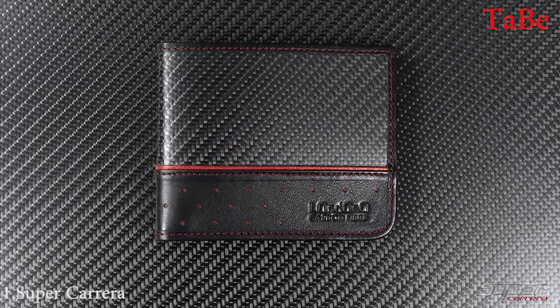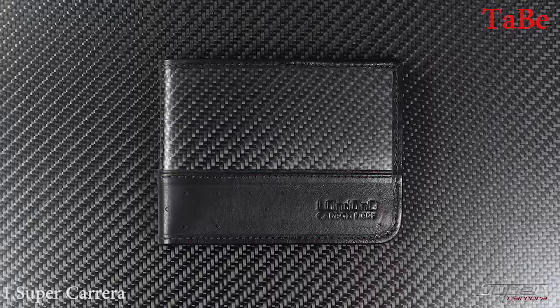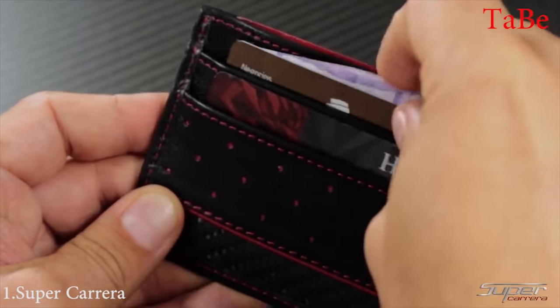Super Carrera comes in 6 different color combinations. We are also giving you the option of a keychain and a card holder that matches the wallet.